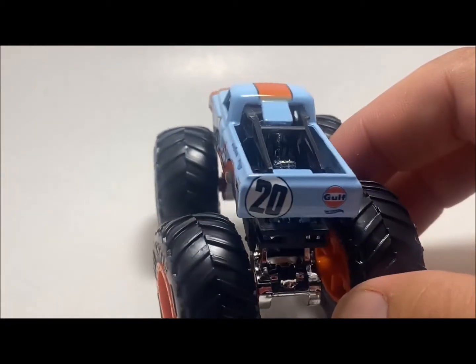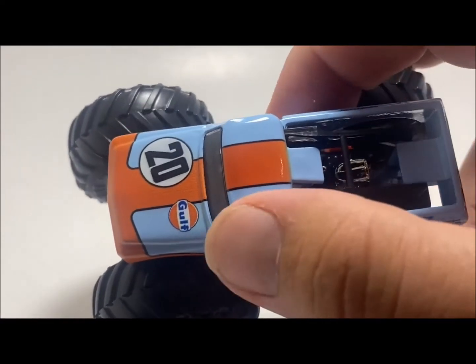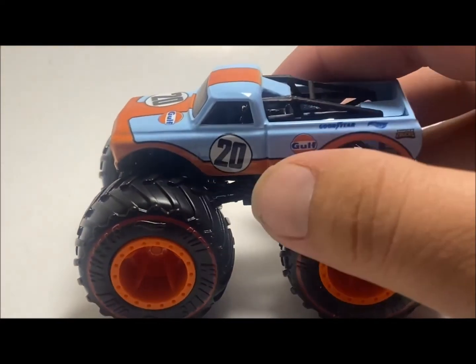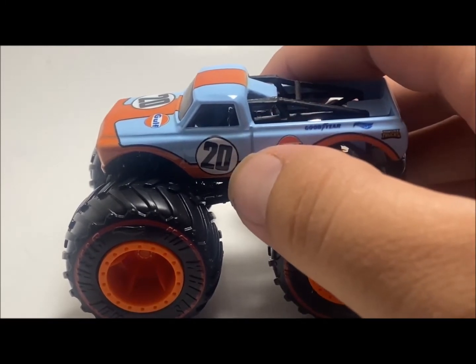That's what this reminds me of. It's really cool. I like that baby blue. You know, it's got the orange, and then you got the old school retro Gulf logo, which is pretty sick. And then on the side you have the logo as well. You got the number 20. Now I can't remember if the GT40 was number 20.